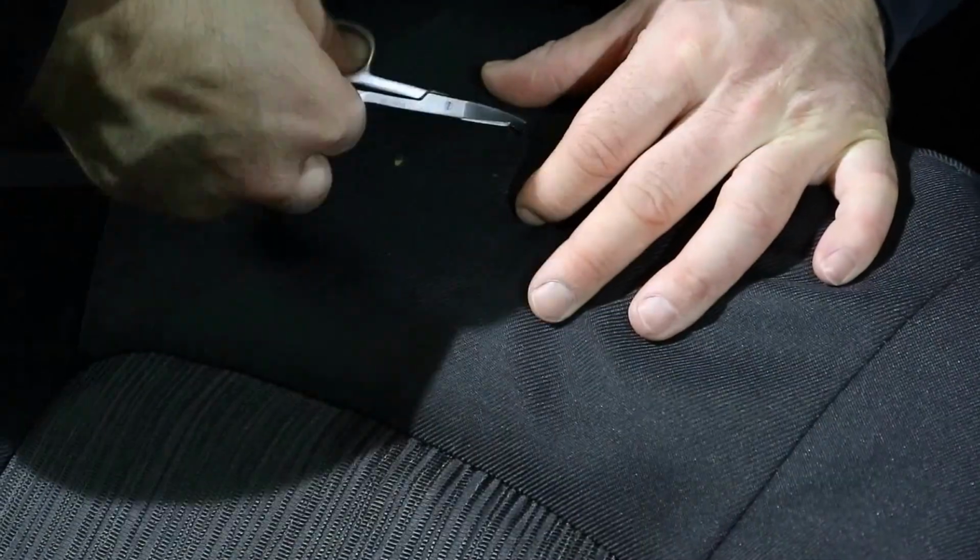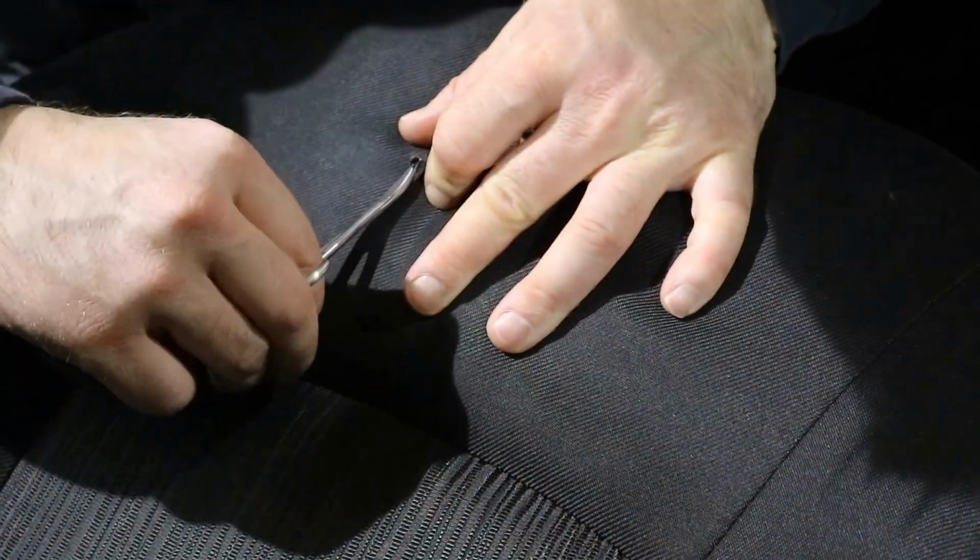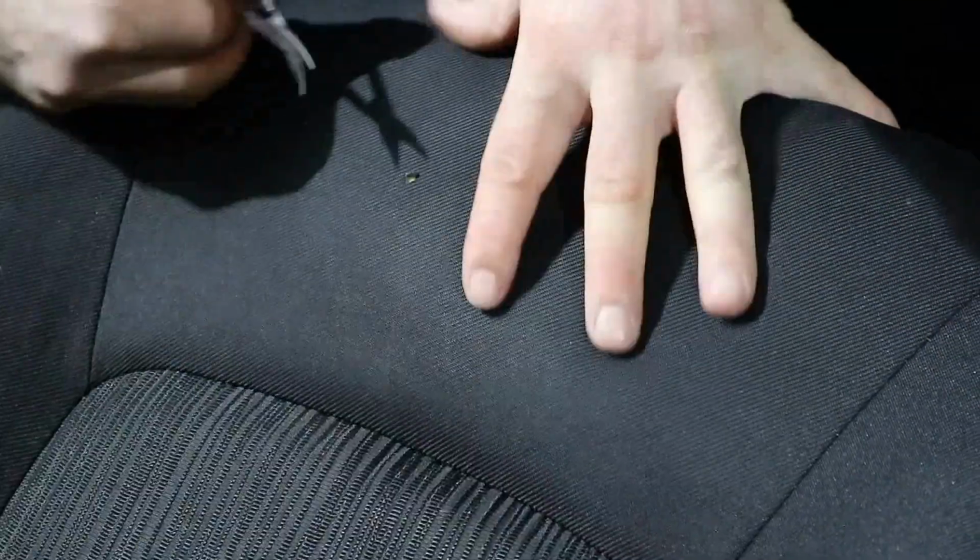I also want to point out that this is purely a smart repair. This is designed to take the eye away from the holes. If somebody's after a 100% repair, that's where you need to get in touch with a car trimmer, and they would unstitch the panel out and restitch a new panel in. But this is just to showcase what actually can be achieved by a smart repair.